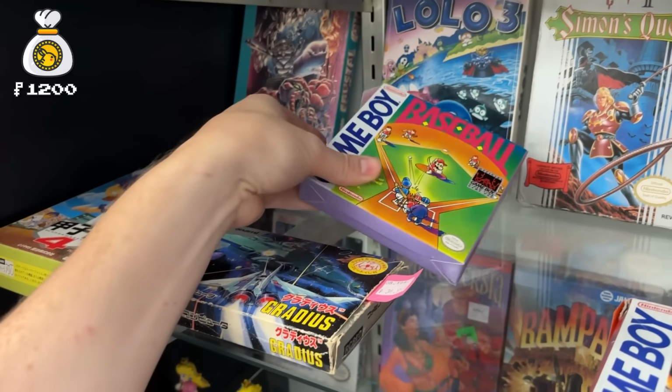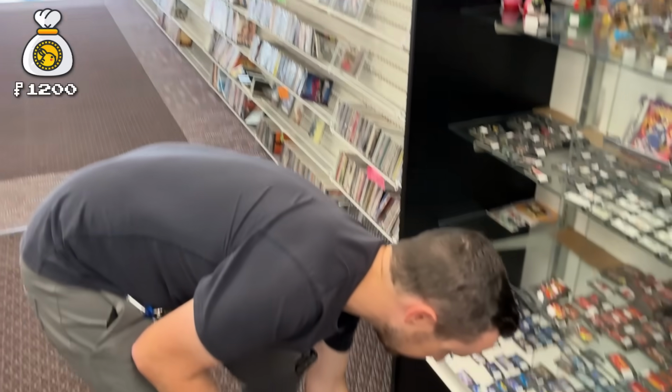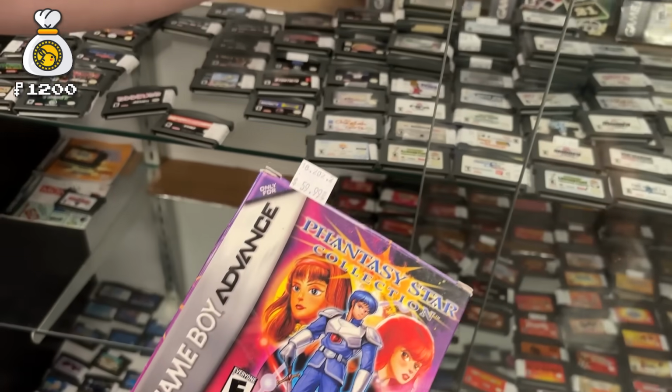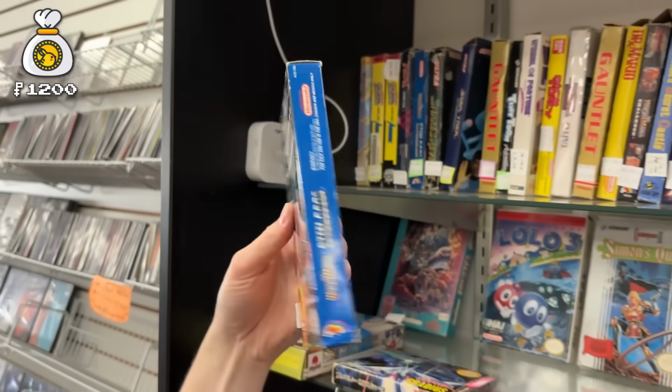It says somewhere about baseball. Baseball looks good, no manuals. So somebody brought in a collection with no manuals across the board. Then we have kind of better stuff, Phantasy Star Collection. Riviera, the condition is questionable, but this one's really nice.